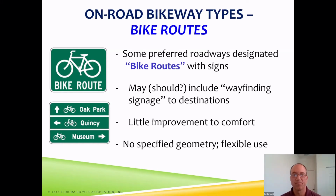So the figure that you see in the bottom left is now used in place of bike route signs in many locations. Again, bike routes can be used in a bunch of different roadways, different widths. It can have striping, it doesn't have to have striping. It just means that this is a preferred route in my bike network for that town.